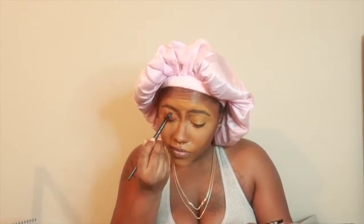We're gonna pat this right onto our eyelids. And I just feel like this gives your face more life. Lid. And start diffusing it into the crease. And what I like to do is go into the contour with this as well, just so it could give my face some definition.